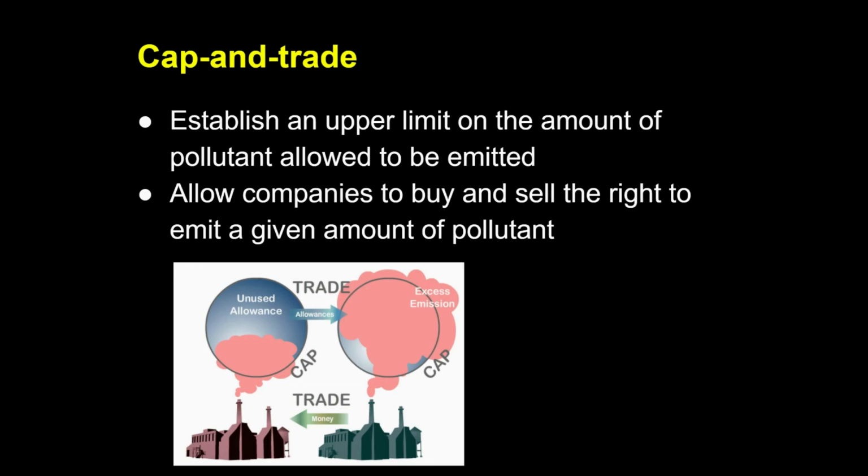Another solution is a cap and trade system. In a cap and trade system, the government establishes an upper limit on the amount of pollutant that can be emitted. This is the cap. It then divides up that total amount of pollutant and attaches it to permits so that companies can buy these permits that allow them to emit a certain amount of that pollutant. The total amount of the pollutant allowed by all the permits adds up to the total amount of pollutant allowed by the cap. This incentivizes companies to pollute less because they have to buy permits in order to pollute, and if they don't use all of their permits, they can sell their permits to other companies that need them.